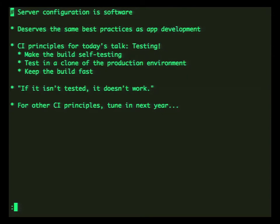I love that lots of people have said this, and I say it too: if it isn't tested, it doesn't work. I just got a bug report this morning for one of our APIs. A customer tried it, it broke. I'm like, that's impossible. We have tests for that. Guess what? That particular function didn't have a test, and so it didn't work.